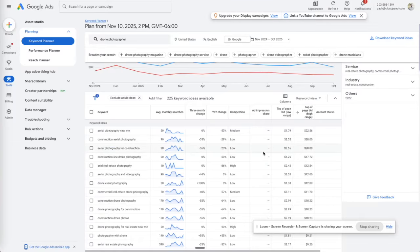Okay. Check this out. Aerial videography near me has $22 per click. Maybe someone out there is crushing aerial videos, just wants to totally overtake that. It's only 20 searches, kind of weird. But construction aerial photography has a very interesting high bid amount. There's probably some big players there. I bet if I put this in Google, I'll see some big players pushing the ad spend up.